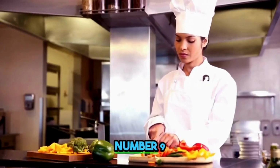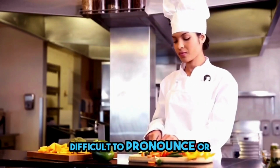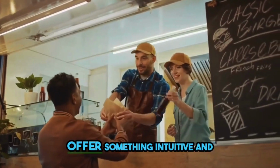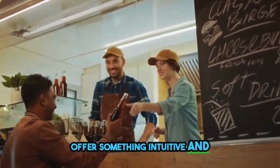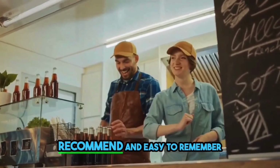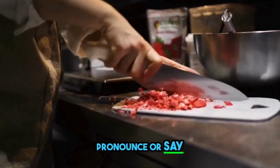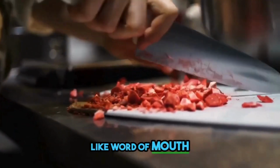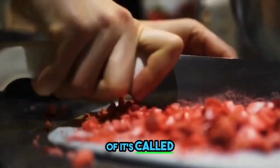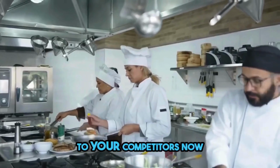Next one, number 9, hard to pronounce names. So a name that's difficult to pronounce or even spell can turn potential customers away. So you want to opt for something intuitive and easy to say, okay? And also something that's memorable and easy to recommend and easy to remember, okay? Anything that's hard to pronounce or say is going to be difficult for someone to give word of mouth compliments and say, hey, Damien's got a taco truck over there, but I have no idea what the name of it's called. Next up, number 10, names too similar to your competitors.